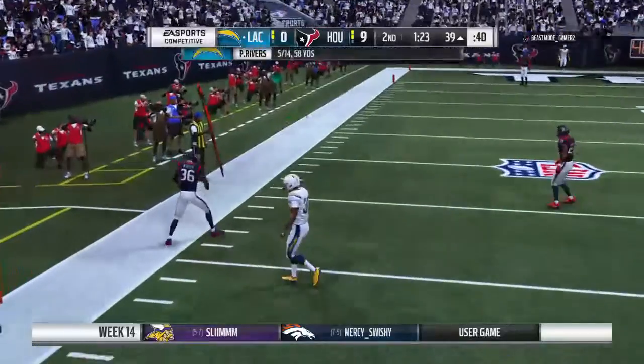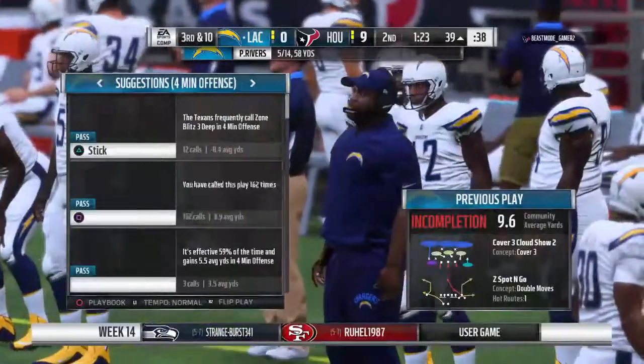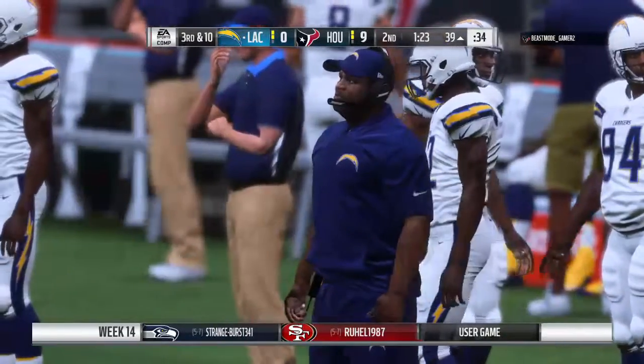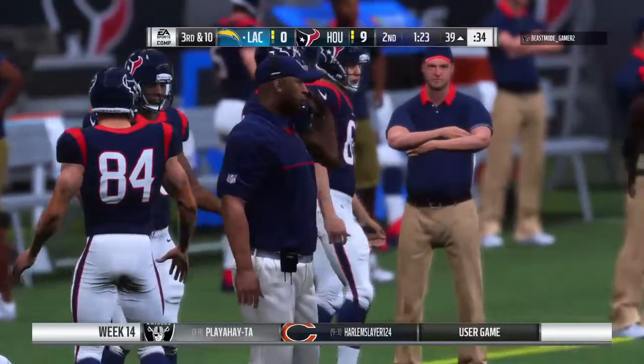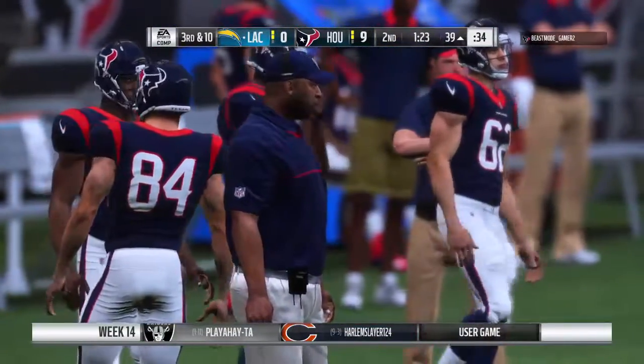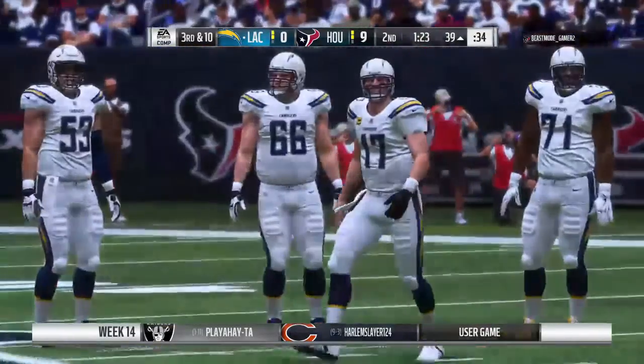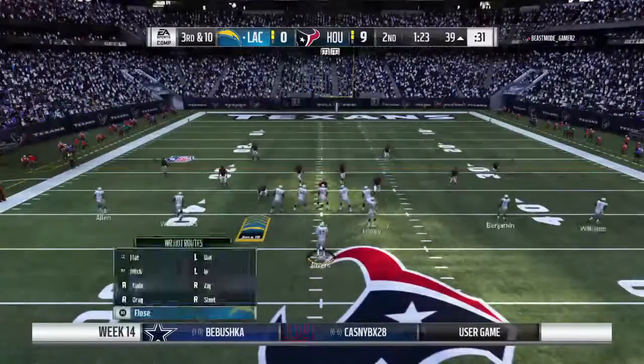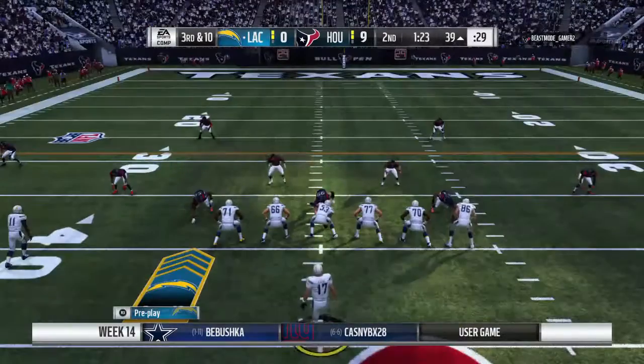And seeing nowhere to throw, he chucks this one away from harm. Incomplete. Now it's 3rd down. Feels like they're getting caught in between here because they had incompletions on 1st and 2nd down. Now you got to worry a little bit about the clock because you prefer not to give them another shot here in the first half. But if you don't pick up the 1st down, guess what? You're likely going to have to.